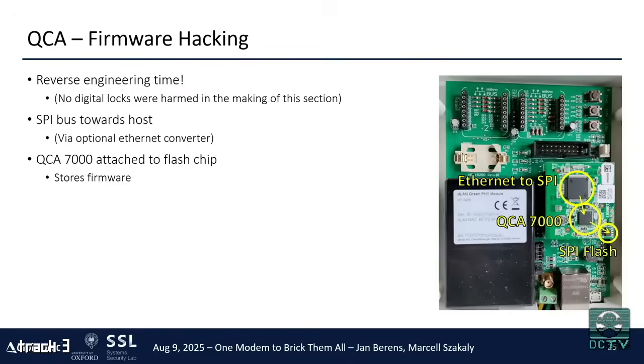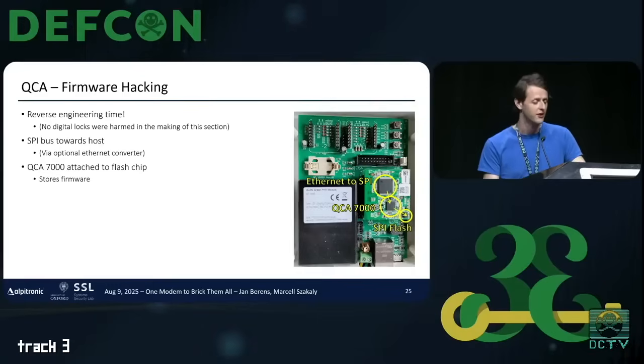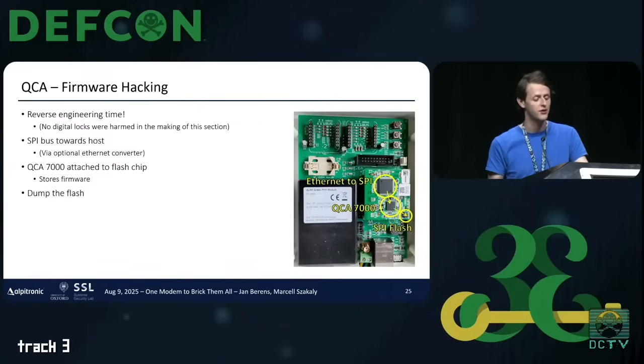So the chip connects both to the host via SPI, but it also connects to its own flash chip via SPI to download the firmware as well as the configuration. So if you want to have a poke around the firmware itself, the logical first thing to do is to just dump the flash chip.